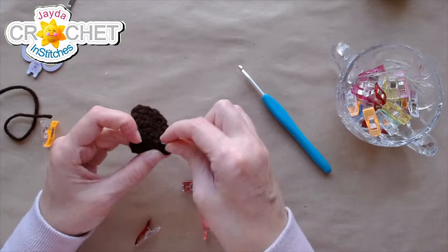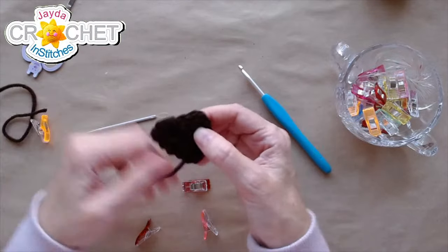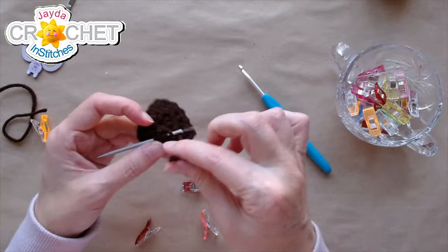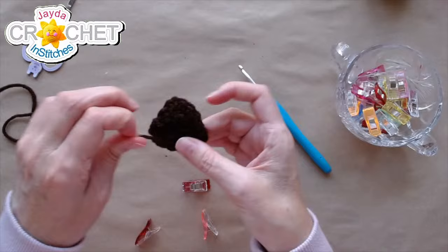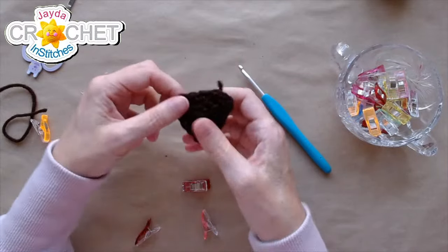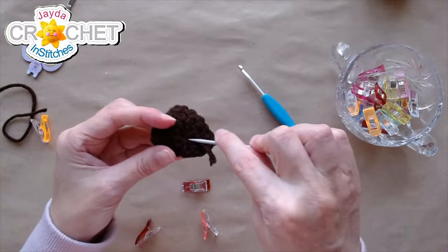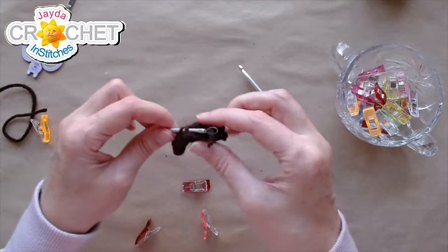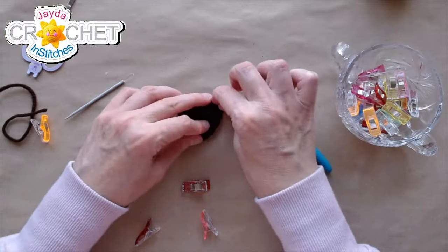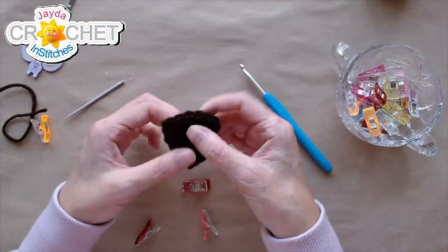Now, I built the body and the head in one go on the previous two pieces, but I don't feel like I can do that without getting a nice definition of his little chin. I'm going to leave my two head pieces separate from the body pieces for now until I decide how I want to join them. Okay, so I'm going to worry about shaping him later. I can also decide which part I like the best for his chin.